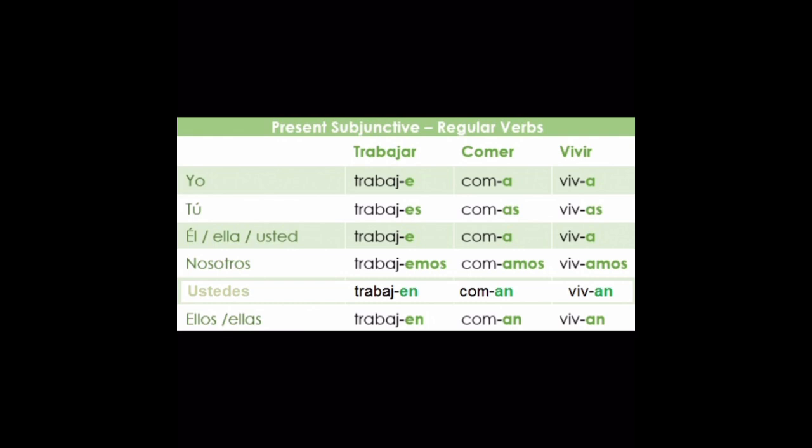trabaje. Nosotros trabajemos. Ustedes trabajen, ellos, ellas trabajen. Alright, comer, it's an ER verb, so yo coma, tú comas, él, ella, usted coma, nosotros comamos, ustedes coman, ellos, ellas coman.